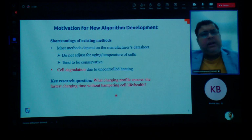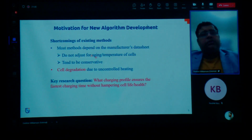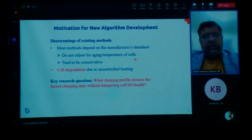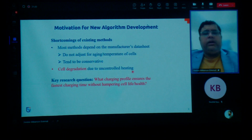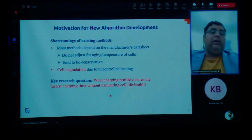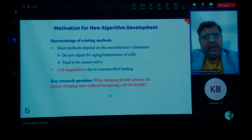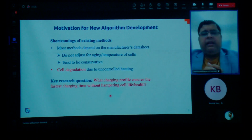And I will be very blunt about it. This is the main motivation for developing a new algorithm because of the shortcomings. They don't adjust, all those charging algorithms that you saw, for the aging or temperature of the cells, and they tend to be very conservative, right? The main idea here is that there is a lot of cell degradation due to uncontrolled heating. So we have to ask ourselves: which charging profile can we devise or design so as to ensure the fastest charging time without hampering the cell life or health?